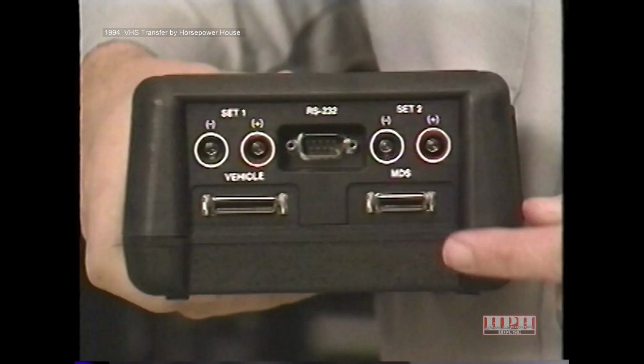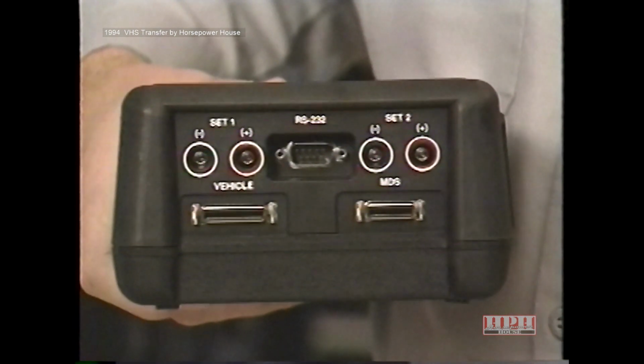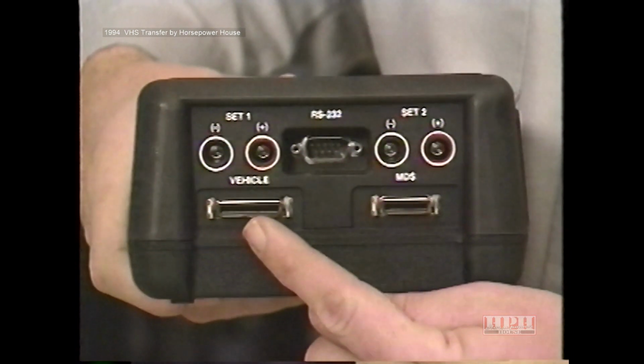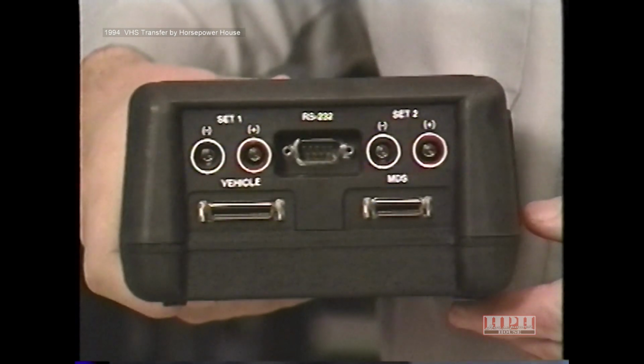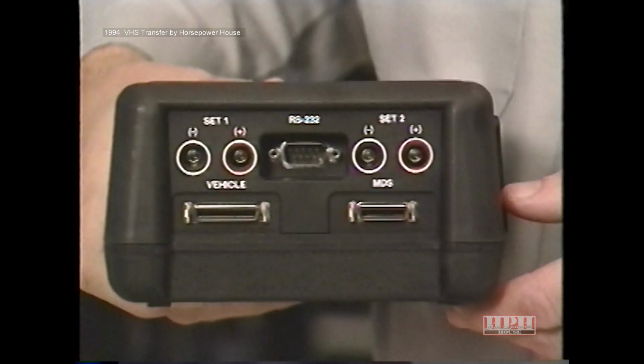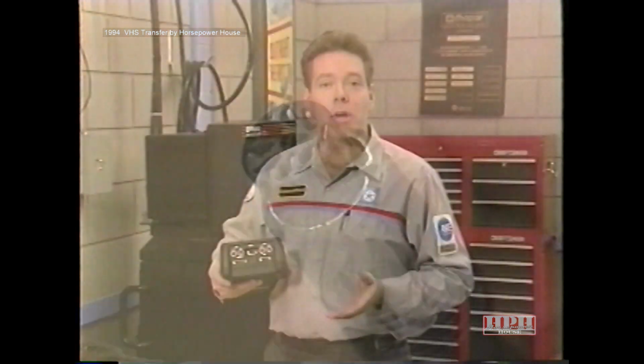Also on the connector panel are the ports for the 26-way MDS general purpose interface bus cable and a 36-way vehicle interface port to attach the vehicle diagnostic cable. Note that this vehicle port is not the same as the one on the DRB2 and requires the use of cables designed especially for the DRB3. DRB2 and DRB3 cables are not interchangeable.